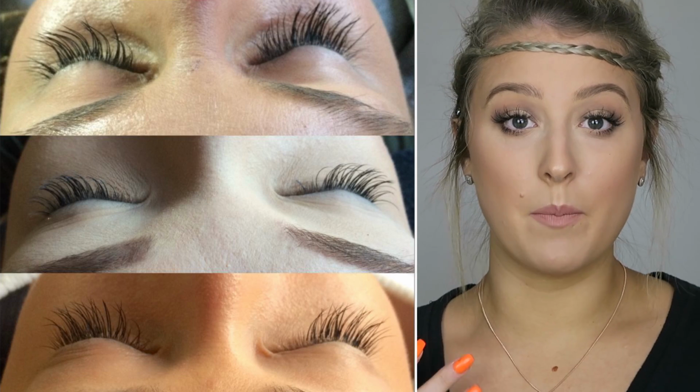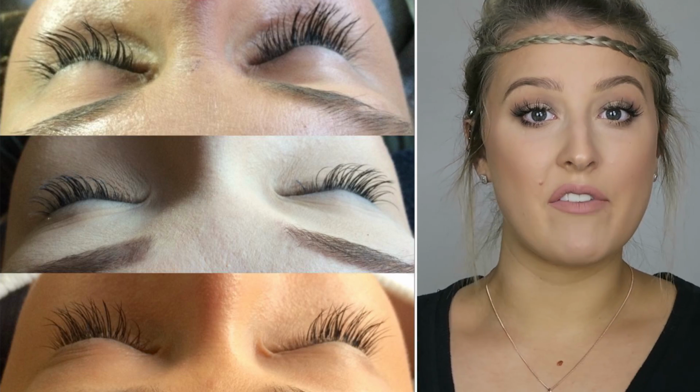Another thing that you should ask your technician is, do you have any photos of their lashes after a few weeks? Now, don't be too worried if they don't, because I've only recently started taking some photos of my clients when they've come back for their refill. So the reason you want to do this is because if your lashes are applied inappropriately and incorrectly, they might look completely fine straight after they're done. They've been brushed into place, they're sitting perfect.